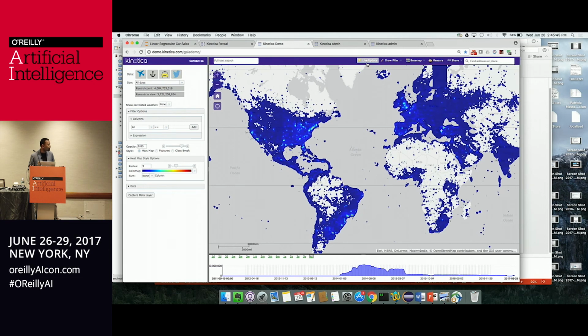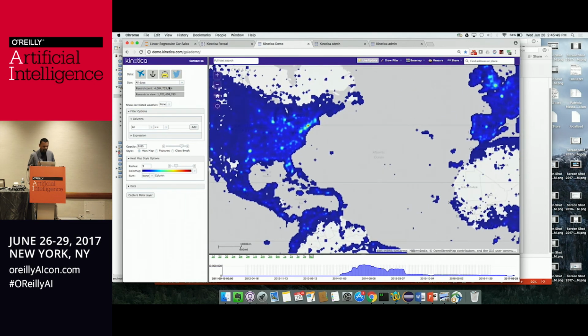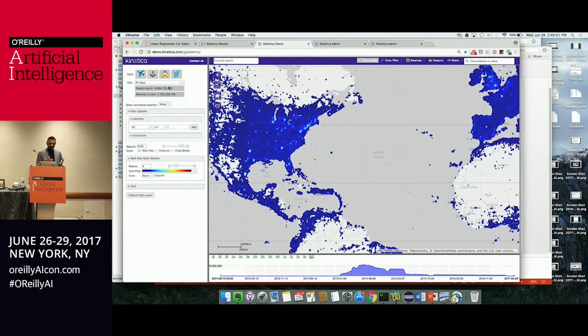So if I hit the live update button, you can actually see the tweets that are coming in and the count going up. So you can see that the data is painted very, very quickly, again, due to the power of the GPUs. Right? So let's perform some analytics on it. So let's try to draw a geographic boundary on this data.